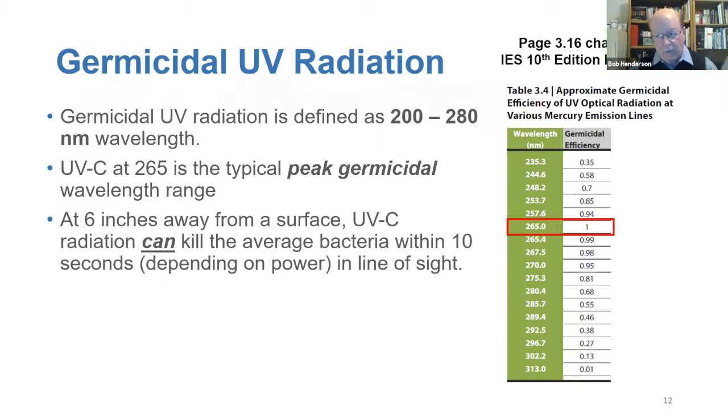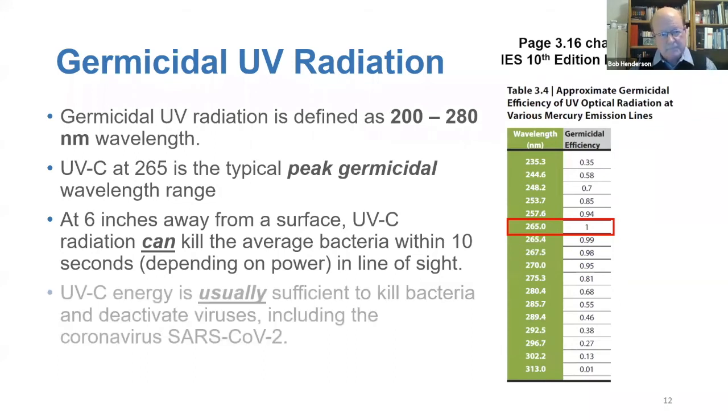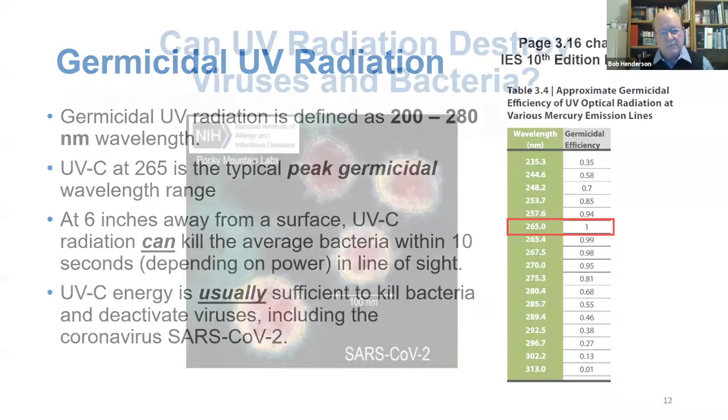It doesn't say will, it says it can, because there are some depending factors that we want to learn tonight. Okay, so UVC is usually sufficient, again, focused on usually, sufficient to kill bacteria. See, we're using the word kill bacteria, and then we're using the word deactivate viruses, including the coronavirus, SARS-CoV-2. So that's good to know. Now we're kind of establishing some baseline terms.